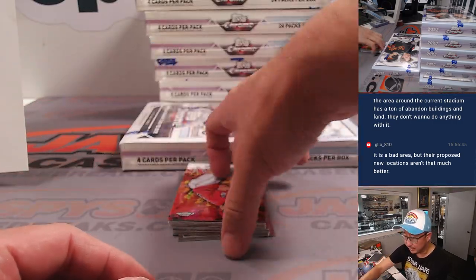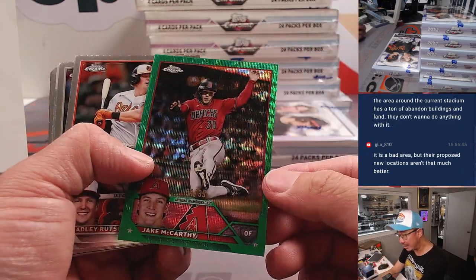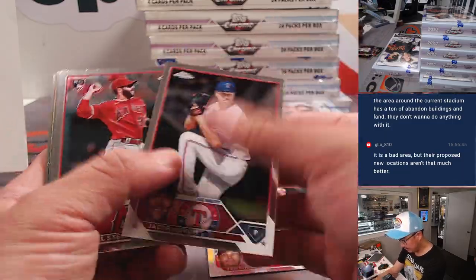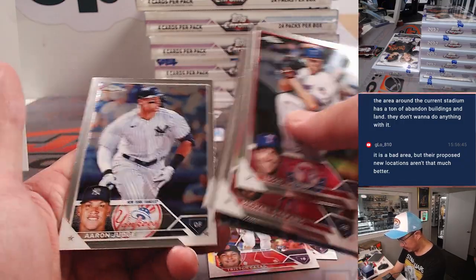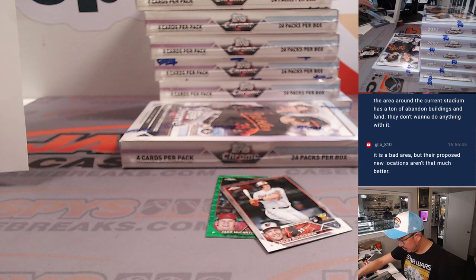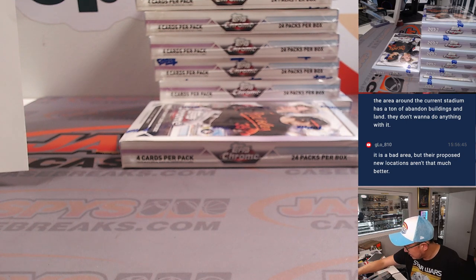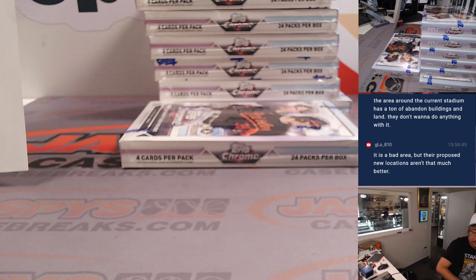There's Michael Harris refractor for Tim and the Braves. And we got Orange Wave, Jake McCarthy, 34 out of 99 for Rob and the Diamondbacks. All right, there we go. Got a Tristan Casas refractor, rookie refractor, base Adley Rutschman. And there's the Jake McCarthy Green Wave. All right, another box down. Almost halfway through the first case.